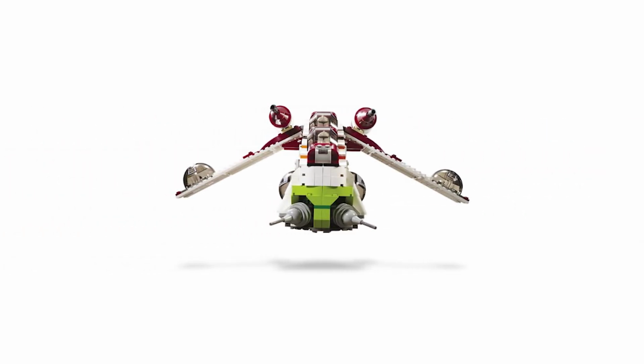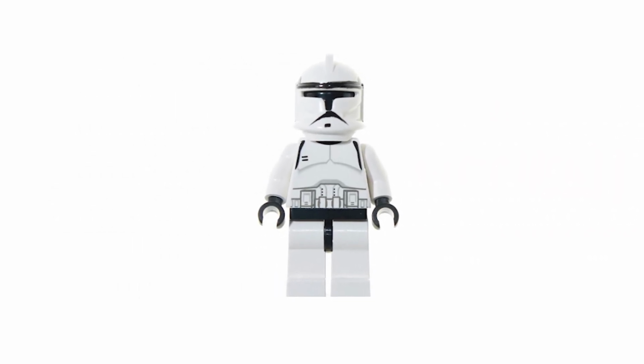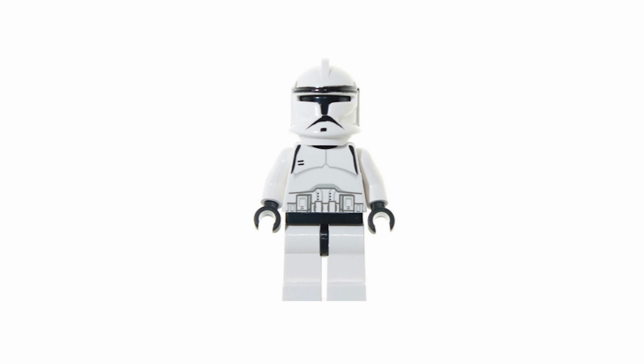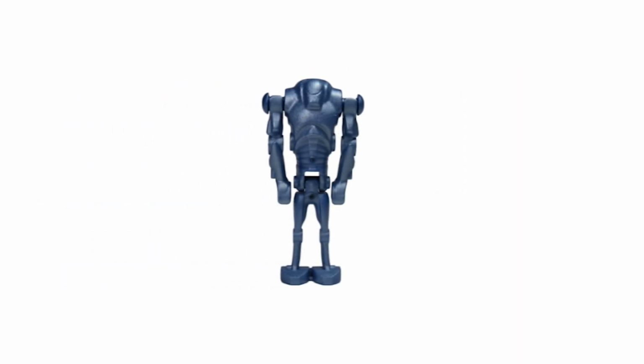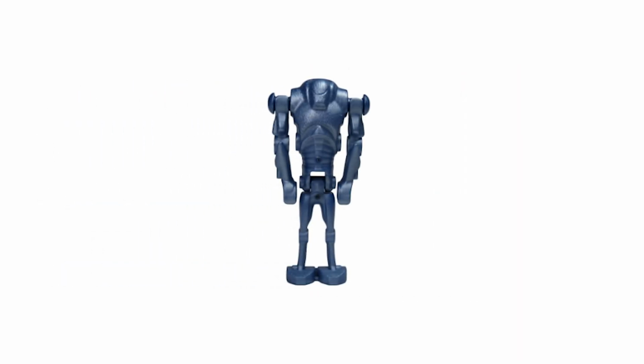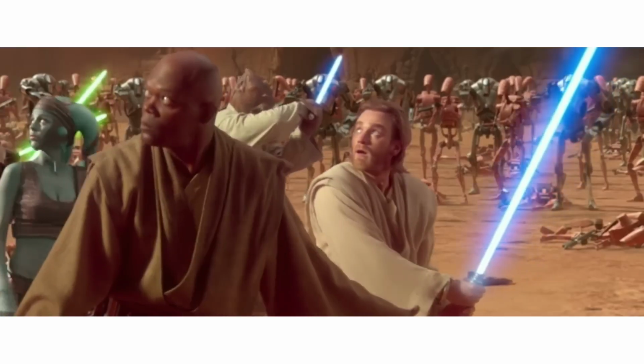It comes with 4 regular Phase 1 clones, which is a nice amount to get, since no gunship since then has ever come with so many regular clones. There was also a Droideka build which actually looks pretty decent and is so much better than the one that we got this year. And then you get 2 iconic metallic blue super battle droids, which even though these are obviously super brittle and easily were broken, they still look super cool.